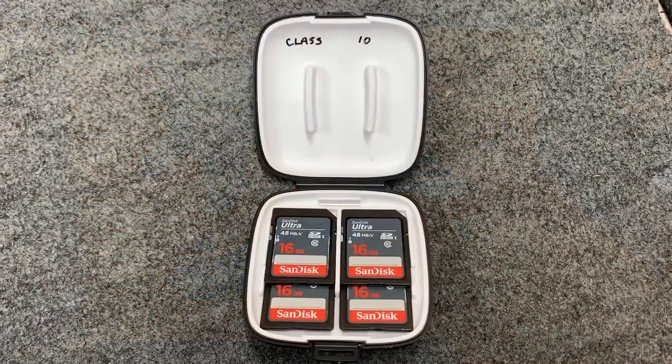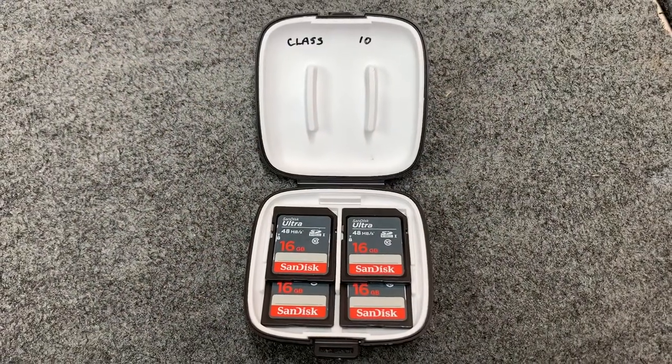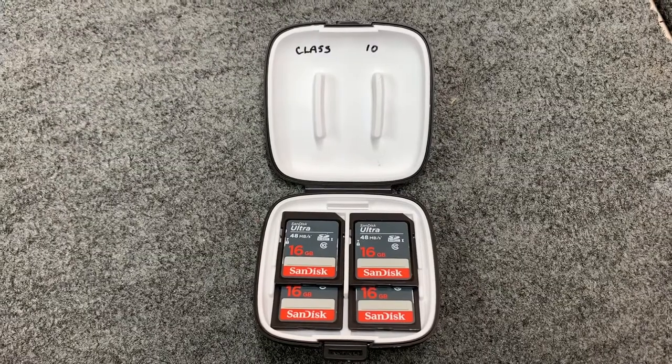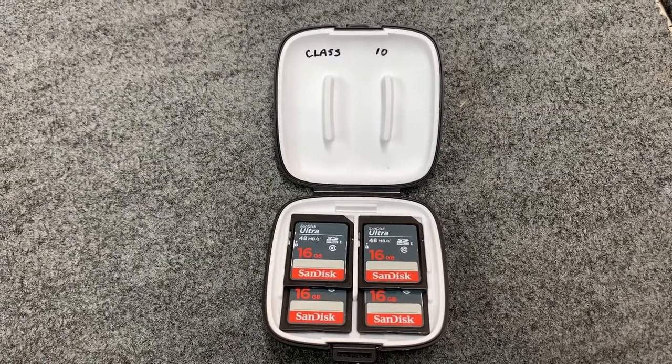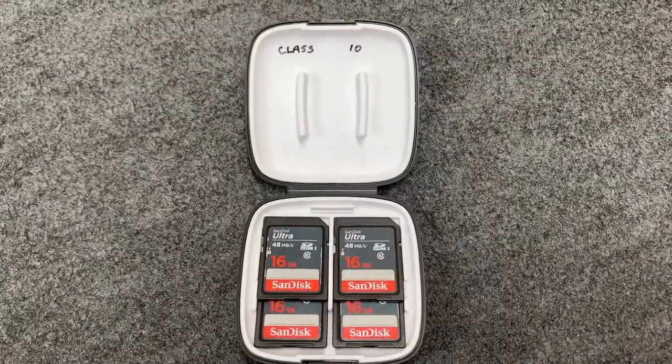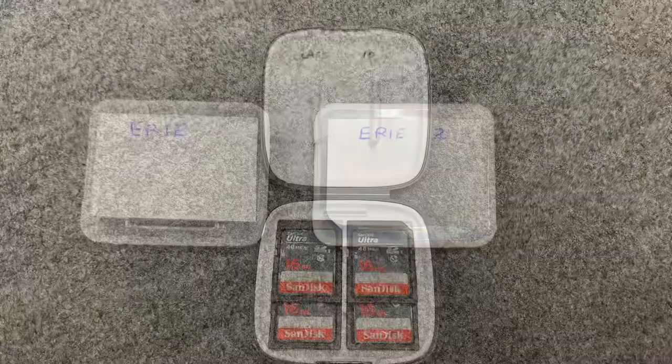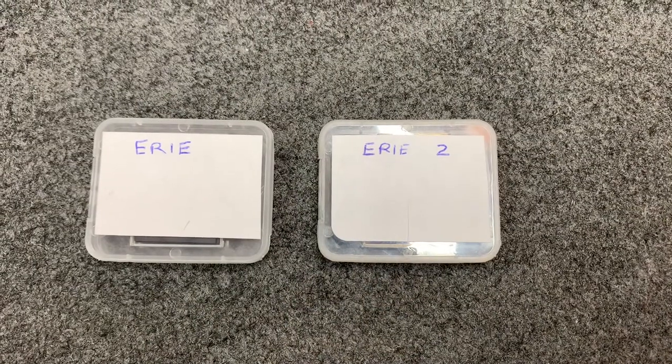For SD cards, 32 gigabytes or less, class 10 are the way to go. Make sure you know whether your unit takes micro SD cards or the full-size SD cards. If you look around, you can find good deals on multiple SD cards to purchase. Keeping up-to-date backup cards is a really good idea too.